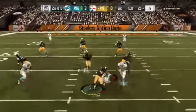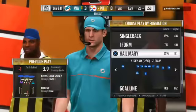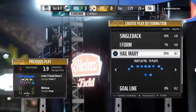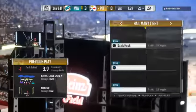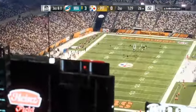On 2nd down, it's Bell. And they see right through that defensively as he'll be hit and taken down to the backfield. Now the Dolphins are going to halt the action here. It's a timeout as they'll talk it over here before what will be an important 3rd down.